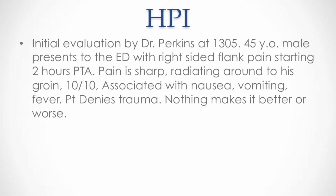So our HPI, we have a 45-year-old male who presents with right-sided flank pain starting 2 hours prior to arrival. Pain is sharp, radiating around to his groin, 10 out of 10. It's associated with nausea, vomiting, and fever. Denies any trauma. Nothing makes it better and nothing makes it worse.